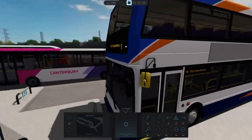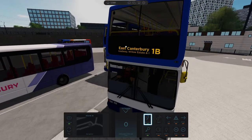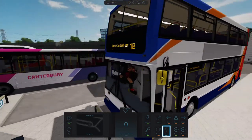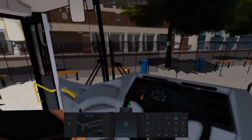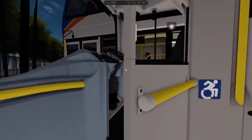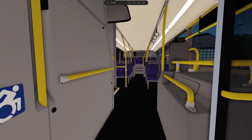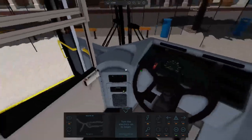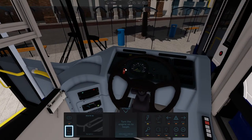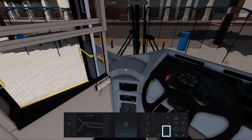I mean, personally, I'm torn between the Plaxton Pointer 2 or the 200 MMC, because those two are my favourite buses. I mean, there's not really any best bus. If you want speed, I'd go for the Strata, but if you just want something that you'd like, then go for any that's in the game. There's no bad or good bus, it all depends on your personal preference.